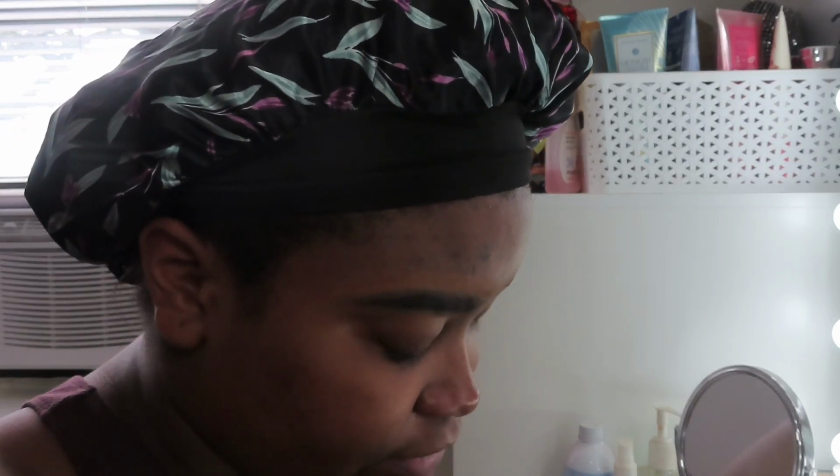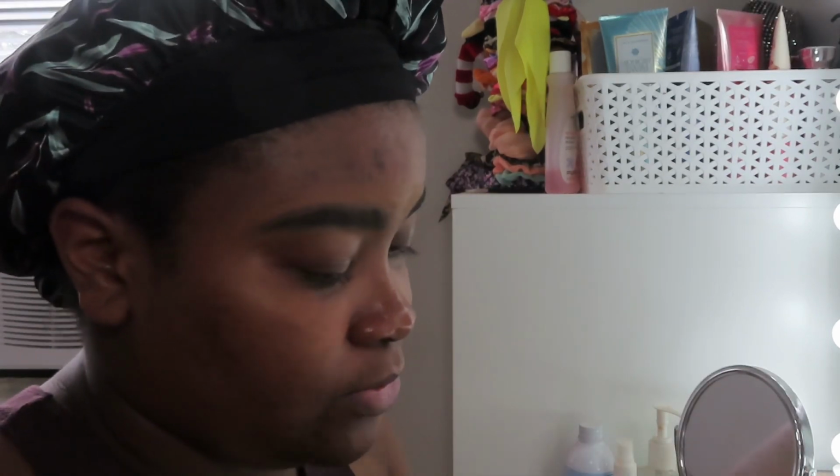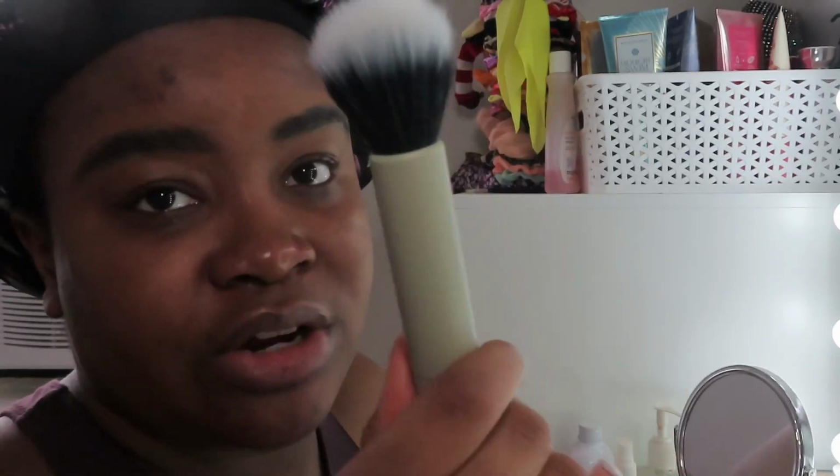But moving on to foundation, and I did buy the iconic brush that she uses, the Refi brush. In case you don't know what it is, it's the duo brush. So it has a blend and a buff side. And I've never opened it before. It's my first time opening it. Wow. It's literally brand new, very pristine.